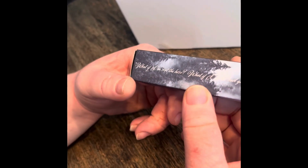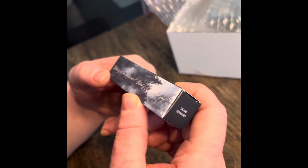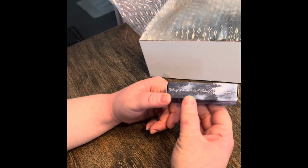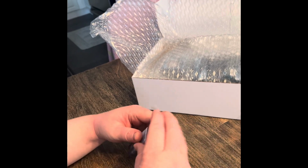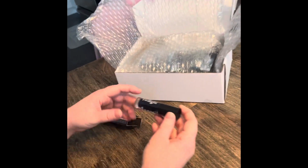And it says, what if I'm not the hero? What if I'm the bad guy? Jesus Christ, that's some tiny lettering. So there's that. I like how they put quotes from the movie. I will take it out, but I won't swatch as always. This is really pretty.